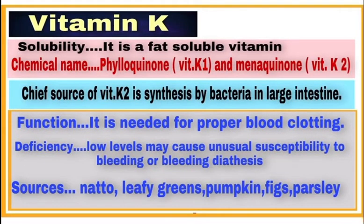Vitamin K, another fat soluble vitamin, is also found in two forms, vitamin K1 and vitamin K2. Vitamin K1 is phylloquinone and vitamin K2 is menaquinone. And note an important point, the chief source of vitamin K2 is bacteria which are present in the large intestine. These bacteria can do synthesis of vitamin K2.